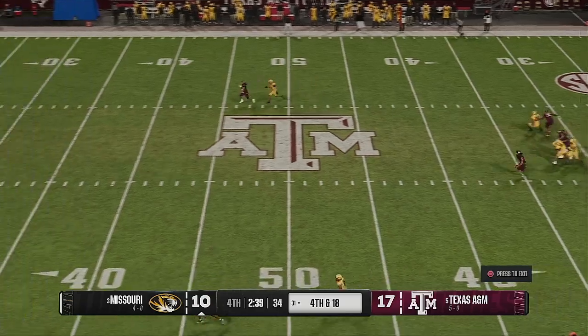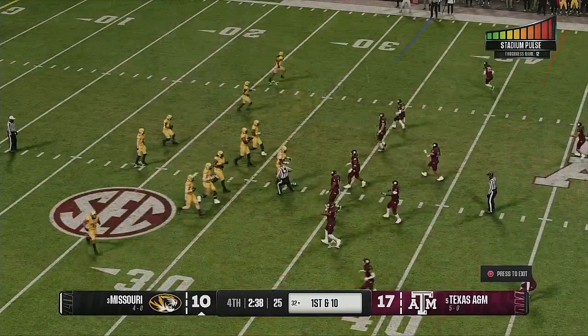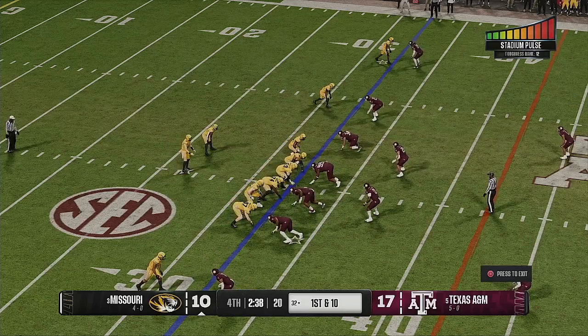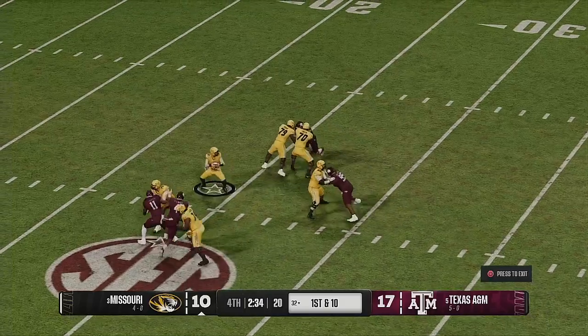And on fourth down, the punter sends it away. And here's the fair catch by the return man. So the Missouri offense heads back out onto the field. Last possession, they were forced to kick it away. Can they finally get things going this time?